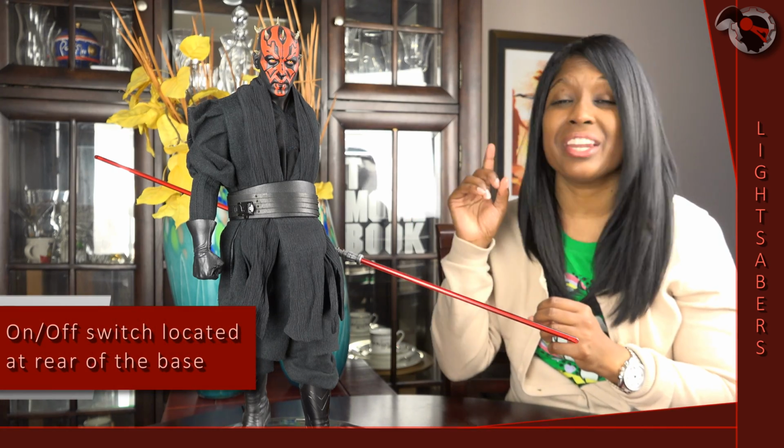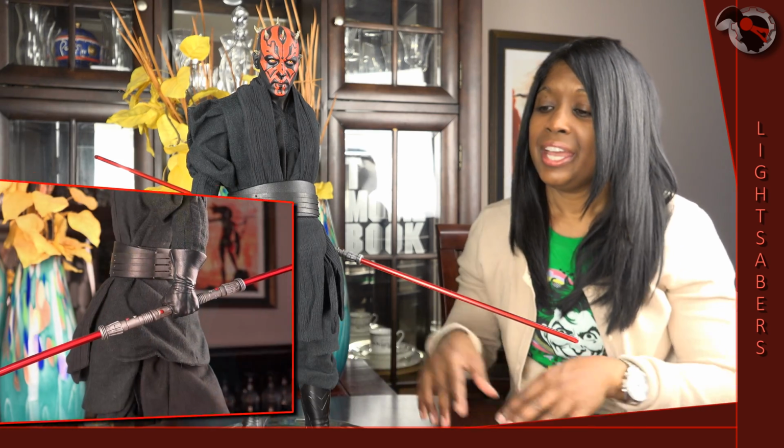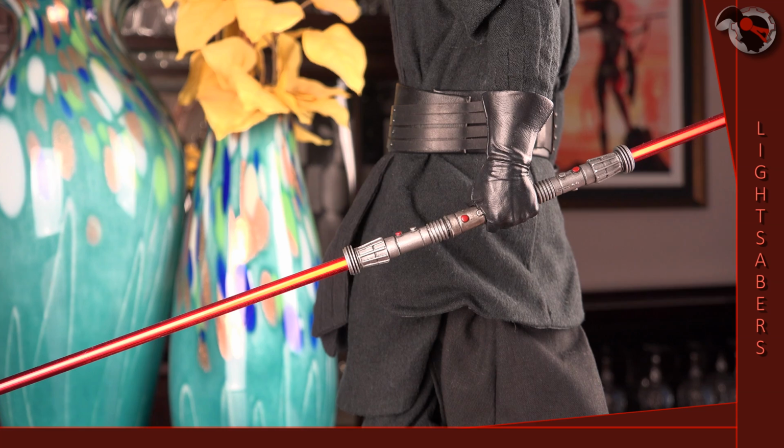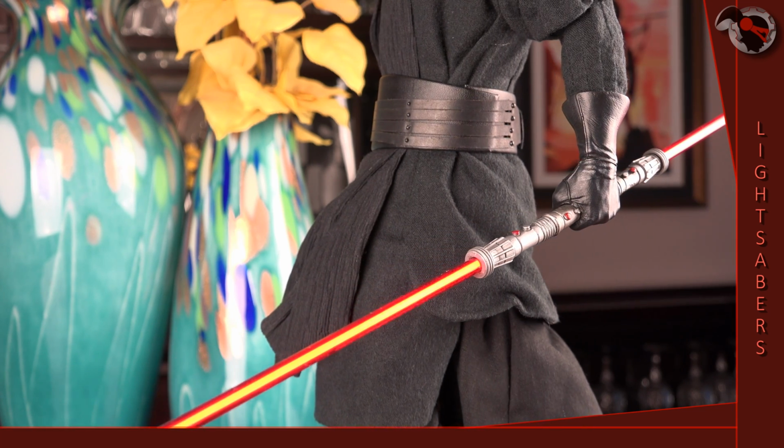Similar to the portrait, the lightsaber on this guy is far superior to Sideshow's original quarter-scale Darth Maul statue. And in my opinion, I think that the lightsaber is one of the hallmark features of this piece. Now, what I really love is how Sideshow has improved on the light-up feature, and they've done so in a number of ways. First off, when you turn on the lightsaber, it has that delayed activation, which is really cool because it mimics how the lightsabers operate in the Star Wars films.